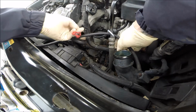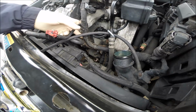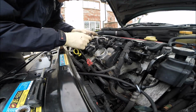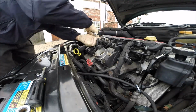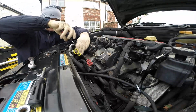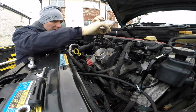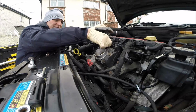Okay, we can move this. That's all, not needed anymore. Okay, we try to disconnect the ECU now. Okay, so like you see, we can do something like that. That's off.